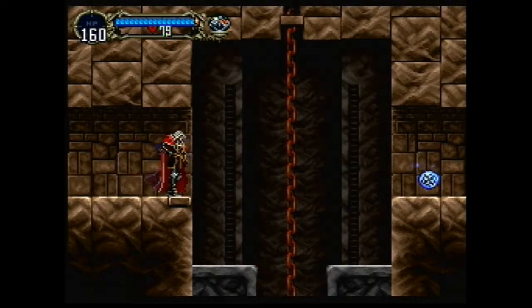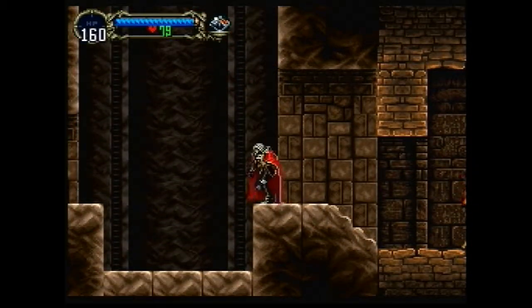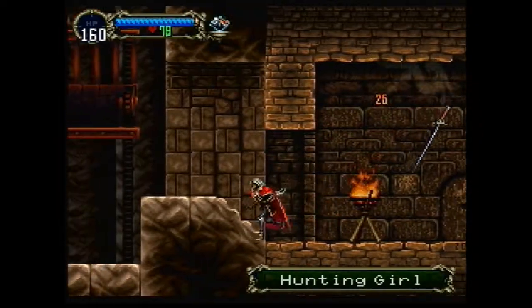Well, look at that. The button releases the lock on the elevator. I fall a long way down. It's kind of irritating, but the elevator's coming. You can hear it there.